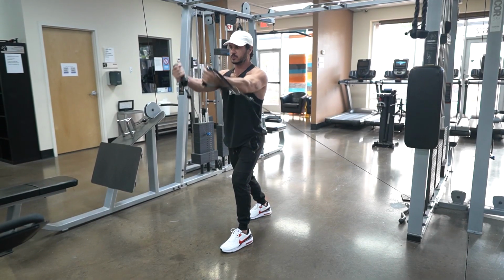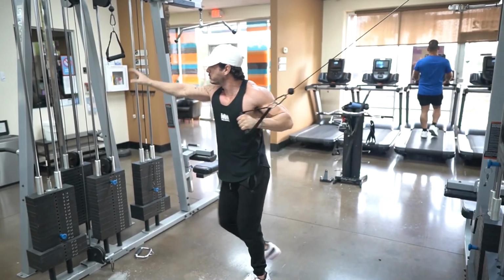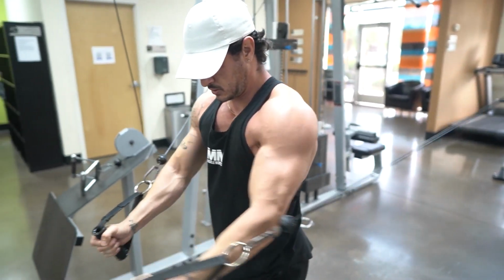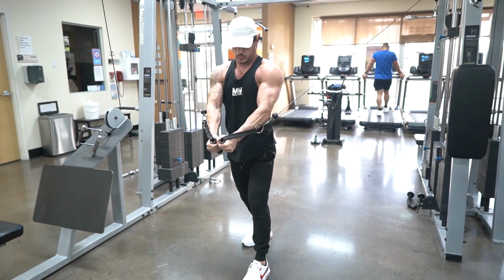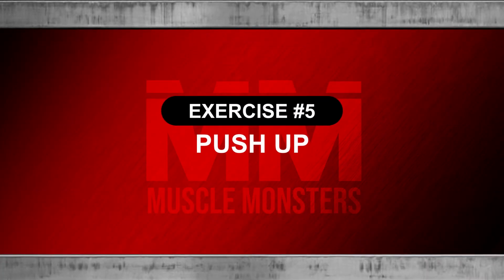And while the low to high variation is our top choice as it loads every major function of the pecs, the cable station provides versatility, allowing you to adjust the pulley lower or higher depending on what area of the chest you want to target. So if your lower chest is lagging behind, a high to low variation might make a bit more sense for you. Exercise number 5, push-up.